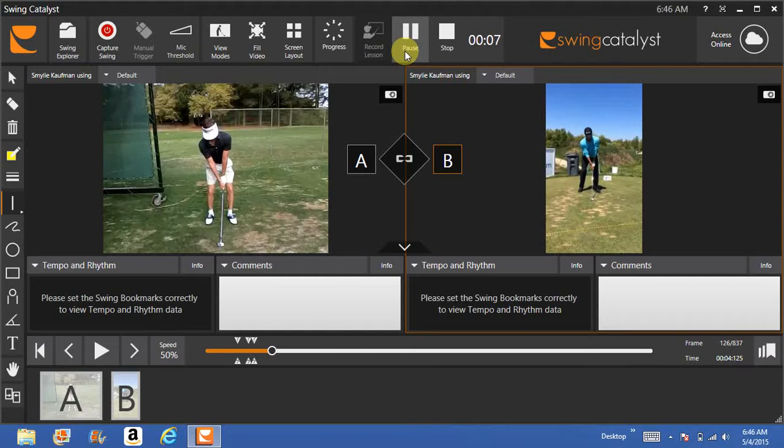Gonna do something a little different. This is a different way of doing a lesson. It shows the ability now, with technology through apps such as the Swing Catalyst app, to send people video from the road. Smiley Kaufman, a student of mine, great young man, basically ensures he's got his PGA Tour card. He sent me the video on the right from the practice round in Indiana at the web.com event where he picked up his first victory yesterday.